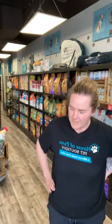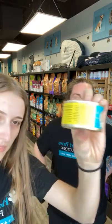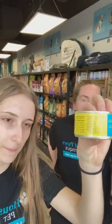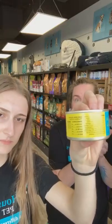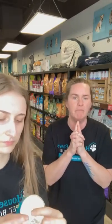And like Carly mentioned before, with the water sufficient for processing, we want to make sure that isn't in the ingredients list, that it's not the first ingredient. Yes. It's okay to have water in the food because it's required. We just don't want to see water sufficient for processing as the first ingredient in any canned or wet food, because that means that you are literally paying for a can of water.